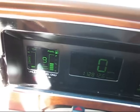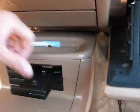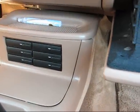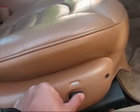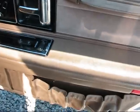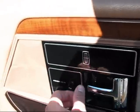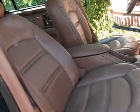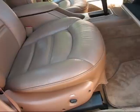There's 112,812 miles. Shows your gas, amount of gas you have left. Defroster. And here's your tape player, 6 tape changer. I'm going to show you the controls here. Both the driver and passenger have lumbar that works. And the windows, power windows, everything works good. The power seat right here. Everything works as it should.